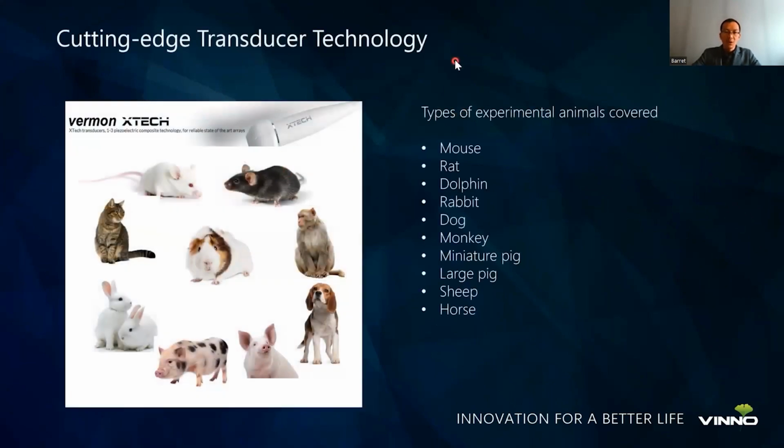So we know the ultrasound machine always includes the machine and the probes. So we have cutting edge transducer technology here. Thanks to this technology, we can get a very wide frequency band probe, and cover laboratory animals from mouse, rat, to horse.